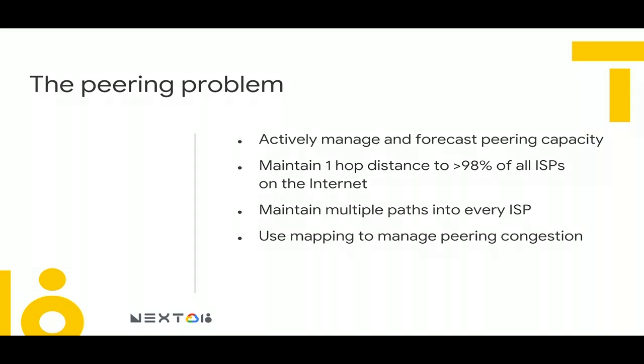And we tell them these are the locations where we see the traffic is coming to you. We think we need an augment, we think we're going to need the augment this many months from now. We aim to have a one-hop distance to 98% of all ISPs on the internet, and those tend to be the most major ones. And we aim to have multiple paths into each one of those ISPs. So we are not content in having just one place where we can connect with them. We want to connect to them in as many places as possible.